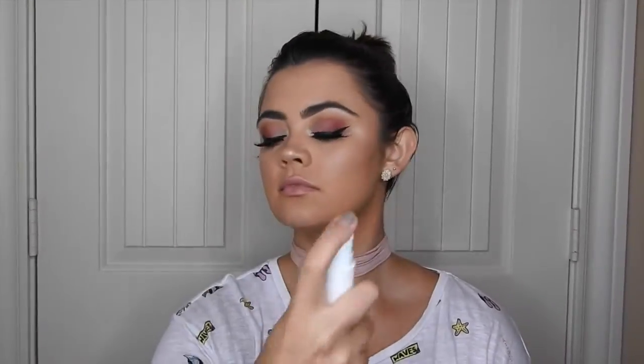And lastly, I'm going to set my face using the Urban Decay De-Slick Setting Spray, and then going over all of that with my Beauty Blender. And this is the finished result.